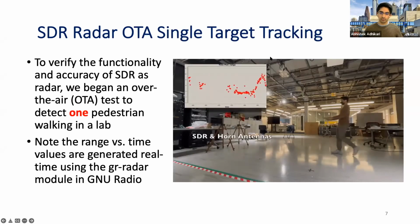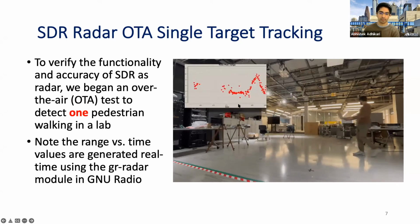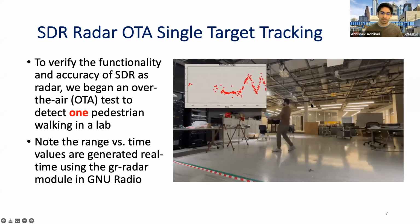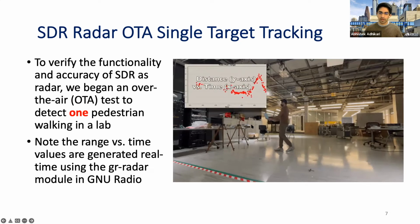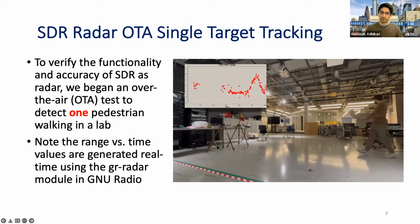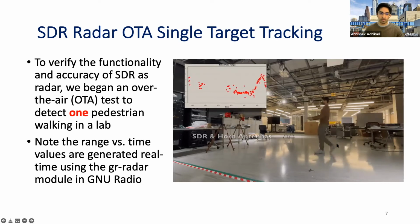So first, we wanted to do a baseline test just to verify that GR Radar works. Here we have the software-defined radios, which are hooked up to two different sub-6 gigahertz horn antennas to operate as a radar. And you can see that there's a pedestrian moving back and forth. And this software-defined radar is able to create real-time detections that represent accurate range values of how far this pedestrian was moving. One thing to note is that these are real-time measurements, but when we eventually use a filter, we'll start to go more into post-processing.